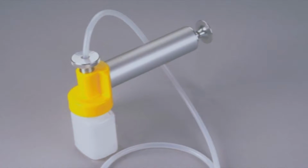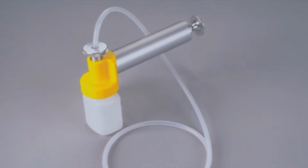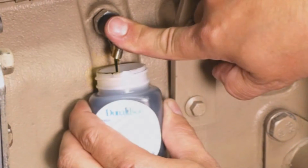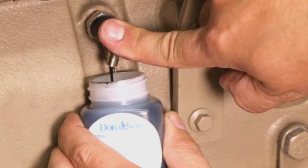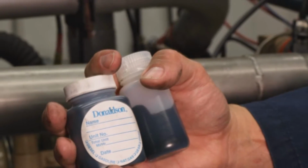Accessories, such as a sampling pump and quick sampling valve, are available through your local Donaldson distribution outlet. Once a proper sampling point and method is chosen for a particular component, oil samples should always be taken from the same point, using the same method.